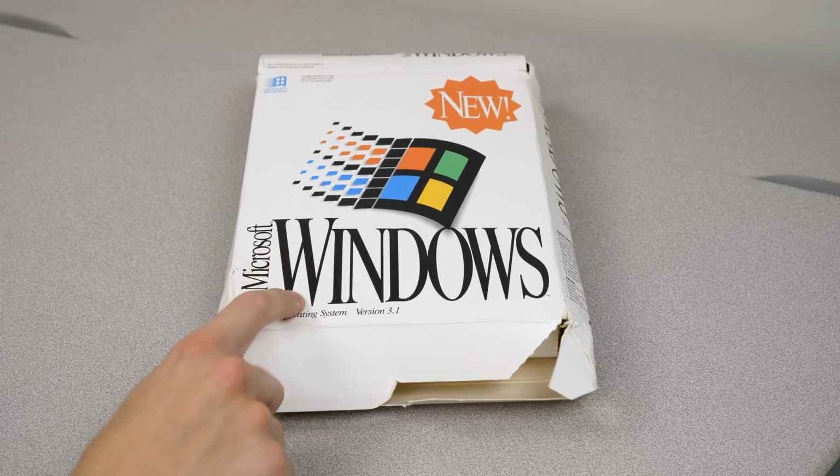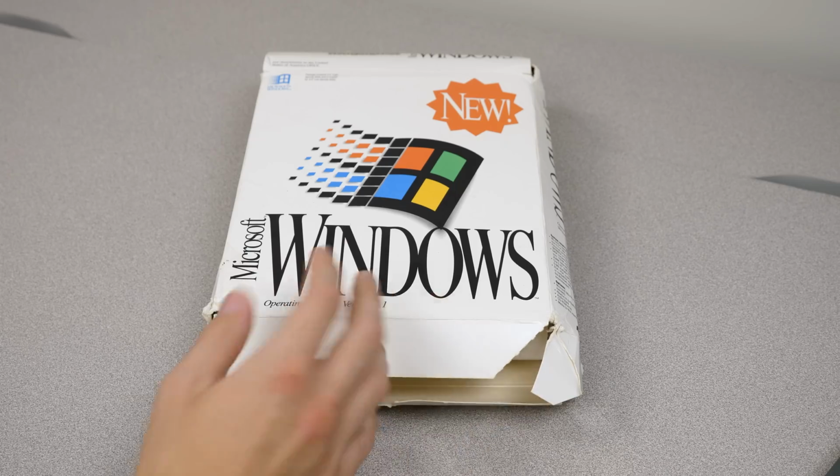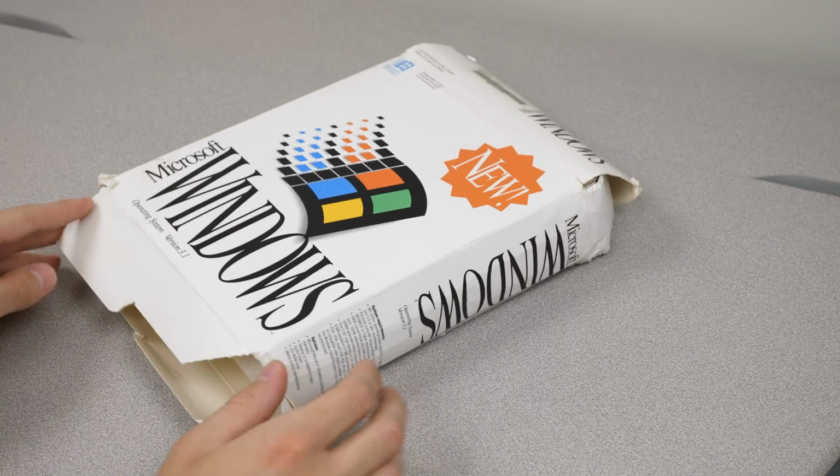And I remember watching that video, and I think it was one of the things that kind of got me into wanting to collect vintage software. So yeah, let's go ahead and open this thing up.